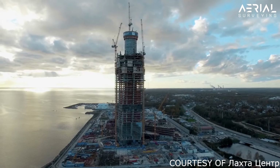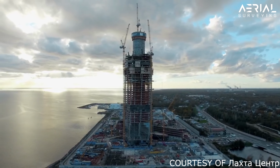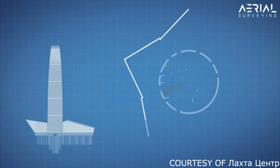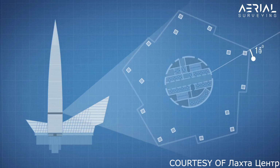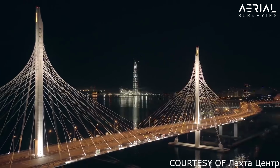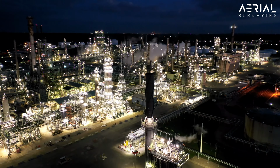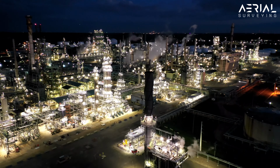There is a weather station at the summit of the spire which is also fitted with a GNSS, as well as a deep benchmark under the base of the tower. The building is currently the headquarters for the multinational energy corporation Gazprom. Gazprom primarily produces natural gas, delivering to 25 European countries.